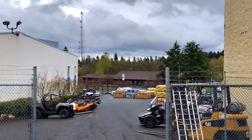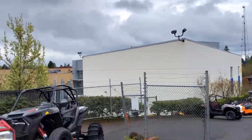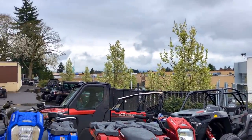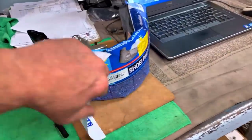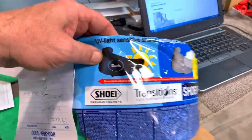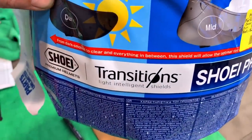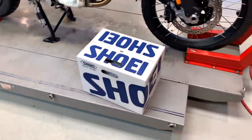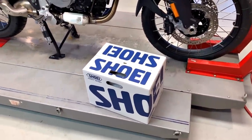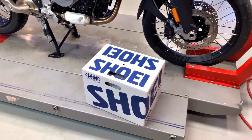I took a plunge here, not on a motorcycle, but something motorcycle related, obviously. I'll show you guys here in a few. You're gonna like it. Here's the first tent. Gotta have transitions. And there's the second tent, obviously. The shield's gotta fit the Shoei.